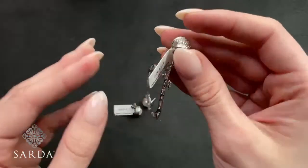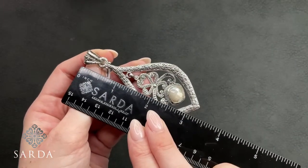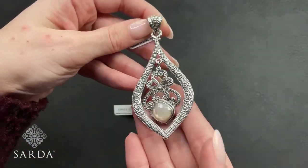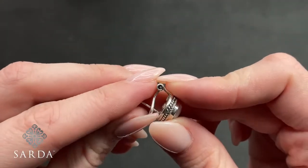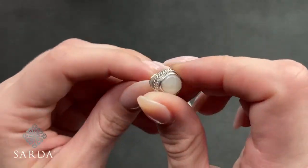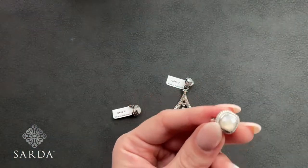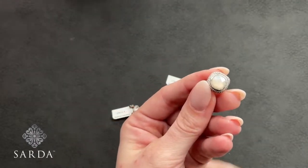Look at that back gallery. I know, this pendant is really, really gorgeous. It is. The work. Over 3 inches. I mean, the detail work here. And then the perfect little omega back stud earrings. Such a pretty color. And what was the number on the earring again? The earring is 2612. Right at a half inch.